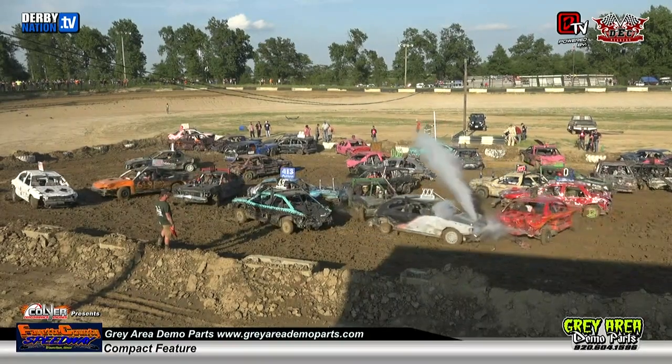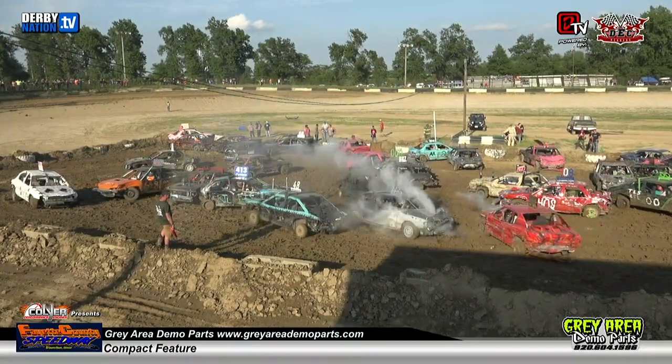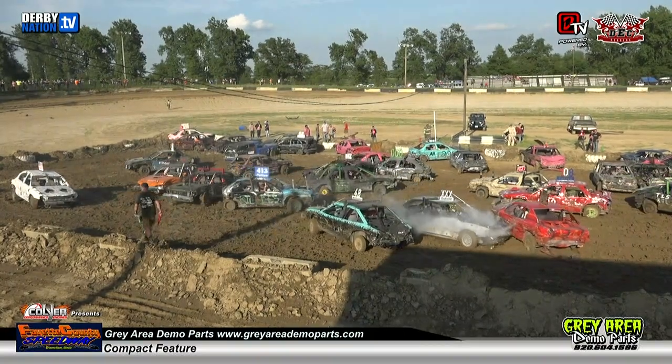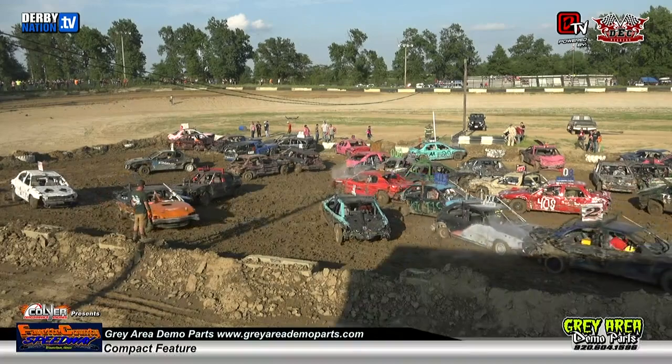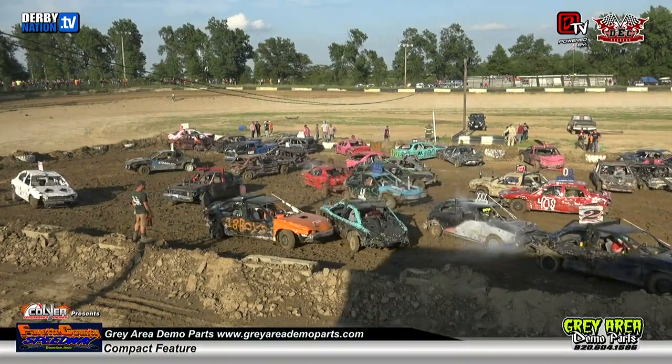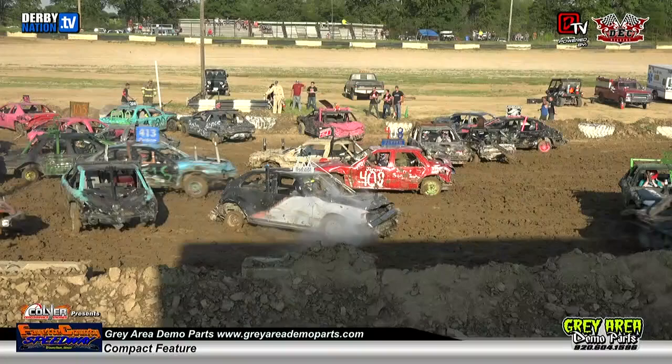Starting to narrow the field down. Oh, what a good shot. That red Monte Carlo just laid the front bumper right into the core support. Broke the cap off, or broke the actual top of the radiator on that thing. And there she blows. They're reaching for their helmet.